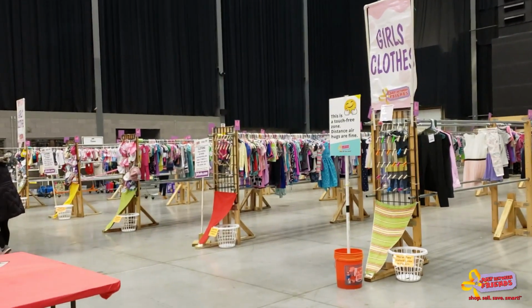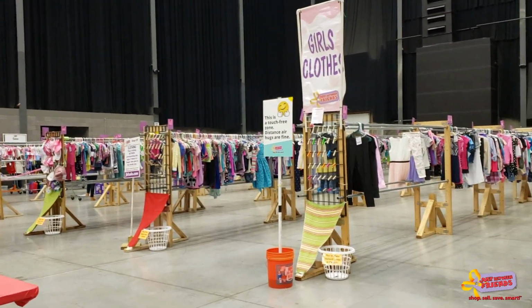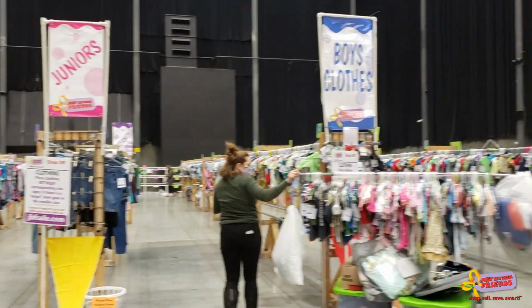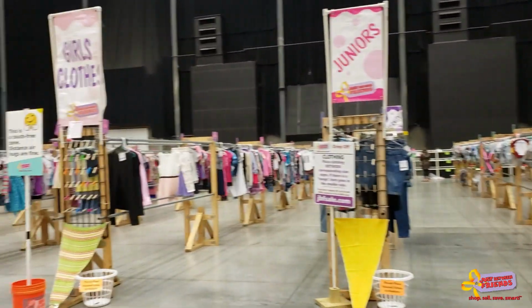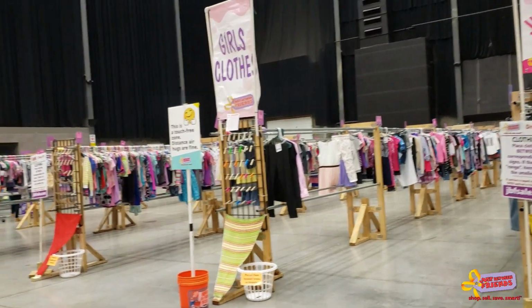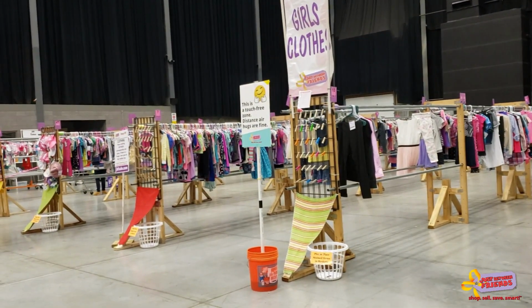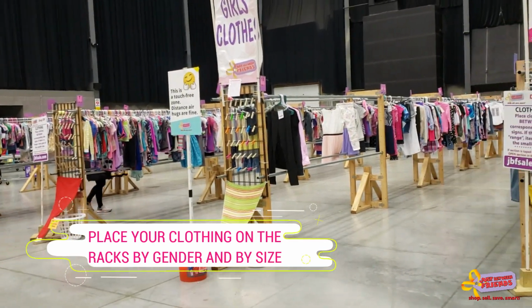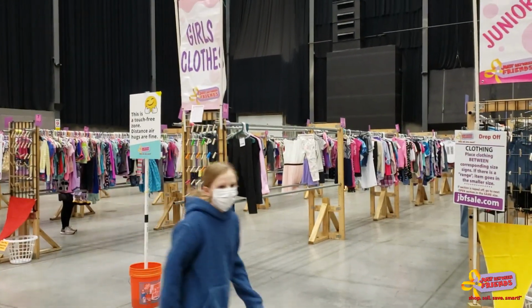So now that I have all my clothing inspected, I'm going to drop everything off. I'm going to take my clothing and put it on the racks by gender and by size. If you are a perfect consignor, you don't need to go through any of that inspection process. You can just bring your stuff in from your car and go ahead and put everything out on the floor, and you are good to go.